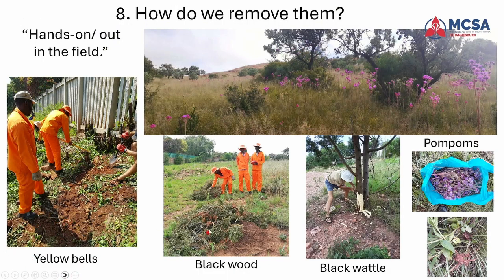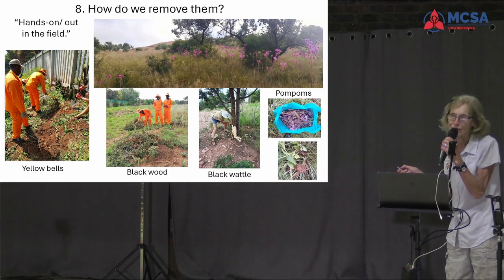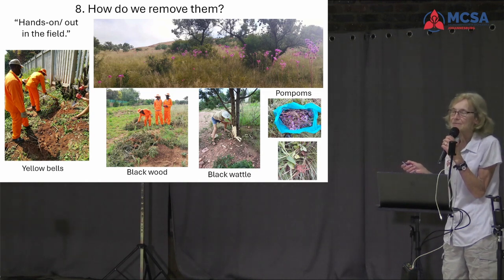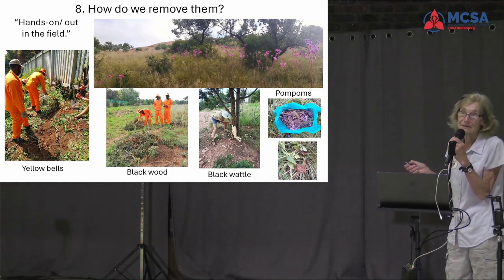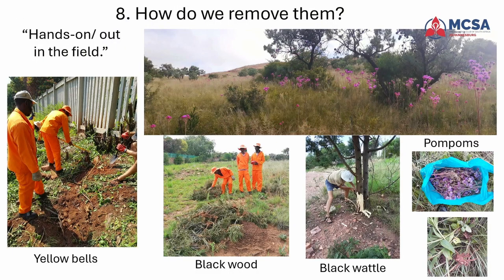Then blackwoods, we are pulling out lots of blackwoods. That's great. The tree popper is brilliant there. And the workers do get very excited about working with these tree poppers. The front page of my book is actually a picture of three workers who pulled out a huge, massive lantana, and they were so thrilled with it that they actually WhatsApped me the picture of what they managed to pull out. So it's very good to stimulate your workers.